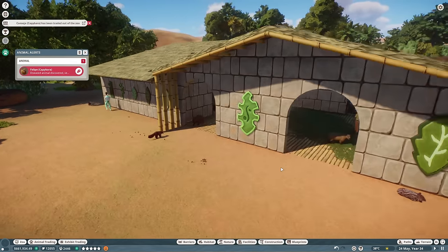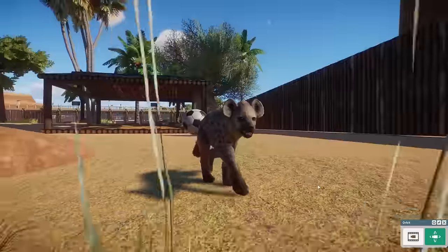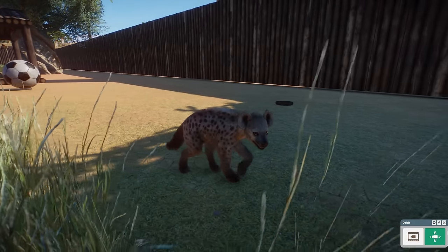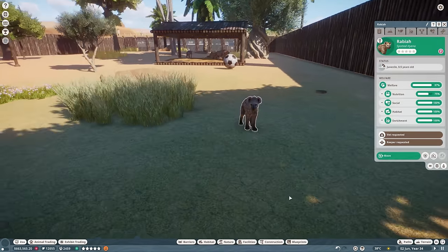But what we really need is for them to clean up all the poop for everyone, because there's quite a lot of poop in this one. Oh my goodness, we've got a little baby spotted hyena. How cute are they? That laugh thing is so weird, isn't it?